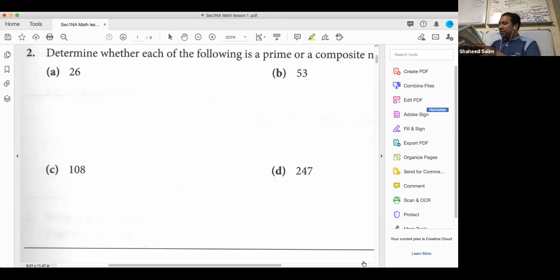247. We give you 10 seconds to check. Is it a prime number or not?